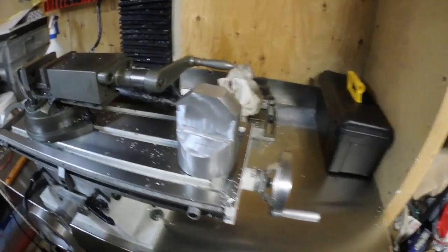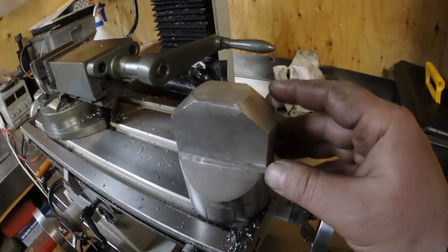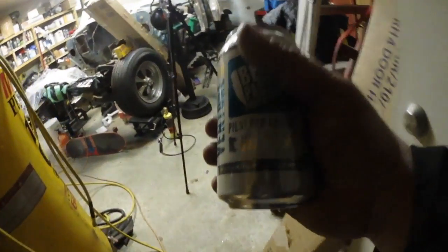Alright, I'm all done for the night. It's beer time. The next one I make will be a lot cleaner. Learning from mistakes once I start going. It's been chilling outside. Alright, it's beer time.